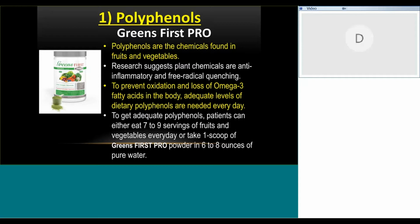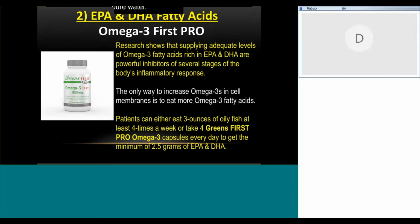Now you see the last bullet there in the white. You can get them in a couple different ways. You can eat your 7 to 9 servings of dark green, brightly colored fruits and vegetables each and every day, which no one does. Or you can take 1 scoop of Greens First Pro. It's a powder, 6 to 8 ounces of pure water. Last assay that I was able to look at said that it has the antioxidant protection in excess of 15 servings of fruits and vegetables. So it's a very, very powerful polyphenol. The second product is EPA-DHA. This is a fatty acid. This is found in our product Omega-3 First Pro.